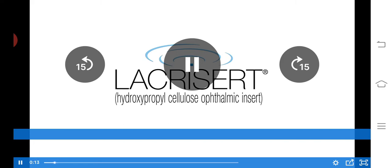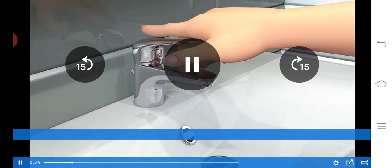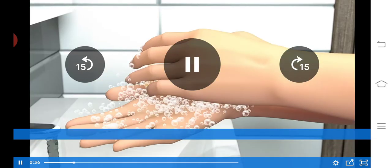Once daily prescription LACRISERT is a small, translucent, preservative-free ophthalmic insert containing hydroxypropyl cellulose. LACRISERT is a slow-release artificial tear that lubricates and protects the eye. An insert is placed in the eye once a day and can provide relief from moderate to severe dry eye. LACRISERT is easy to use and with practice can be placed in less than a minute.